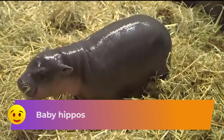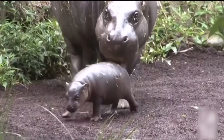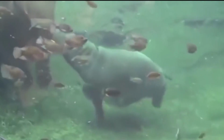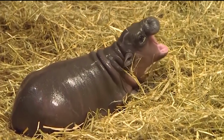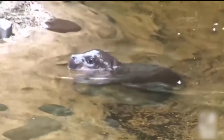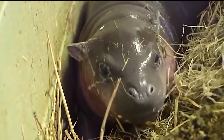Number 4. Baby hippos. I guess even with animals, the deadliest of them were once little and fragile things that needed protection. Hippos have something of a reputation for being rather cantankerous creatures. But you wouldn't really believe it when you see these cute little critters. Hippopotamuses are thought to be around 55 million years old, and they come from sub-Saharan Africa, and their name means river horse in ancient Greek.